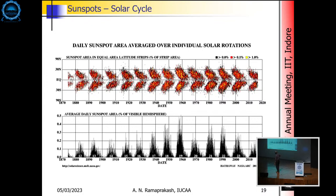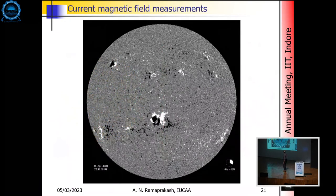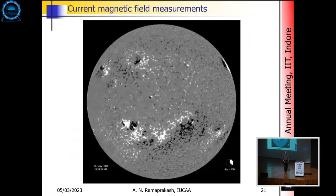And this is just the same thing represented in a slightly different way. So this is a rhythmic cycle of the Sun, which is over 11 years, and that's another wonder, why, what drives that. And on top of it, all this is driven by magnetic fields entangled in the Sun.